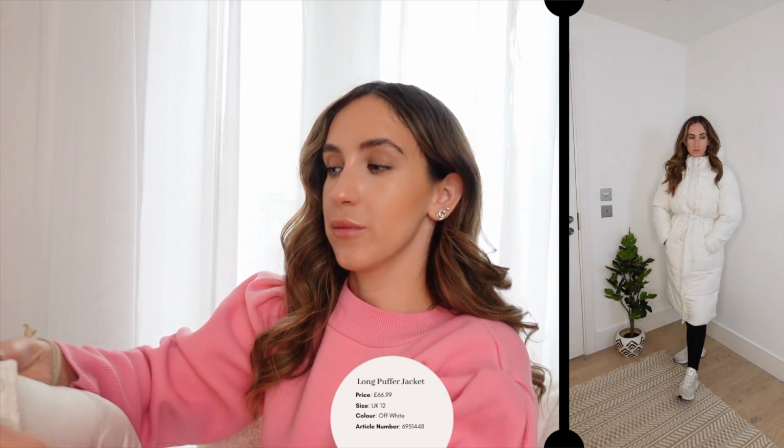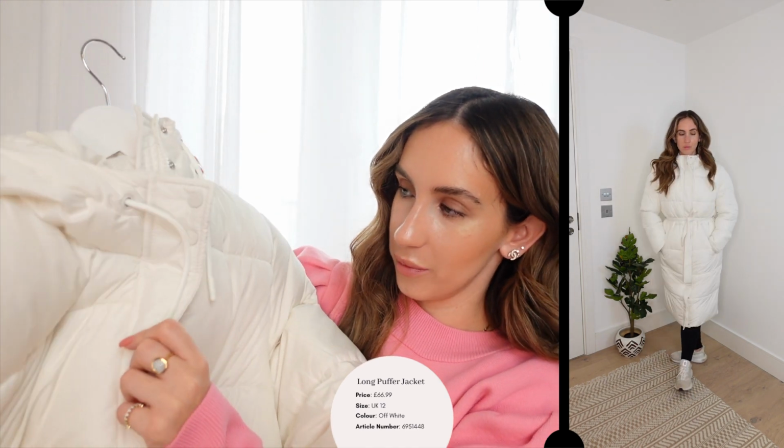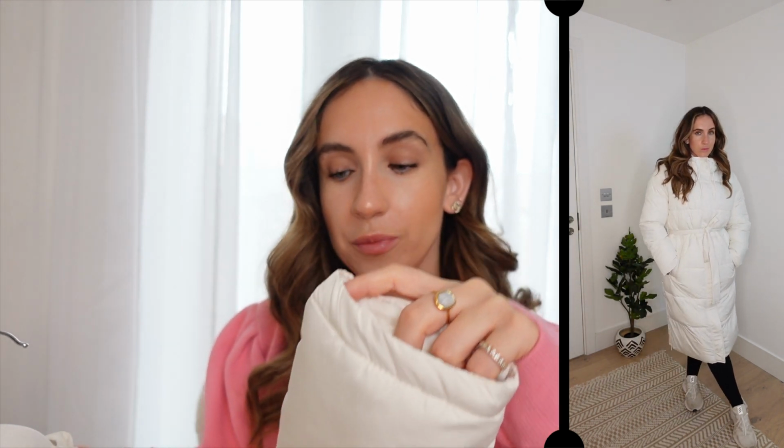The final clothing piece is something really exciting. It's this long line puffer jacket in an off-white color. You'll see it better on the try on clip, but it has these popper detail buttons, a zip, a hood, and it's got so much padding inside it. The wrist and the arms feel really snug as well. I do think that with a thick jumper underneath, you probably wouldn't be that comfy. I picked this up in a size 12, so a little bit bigger, but it feels quite snug.